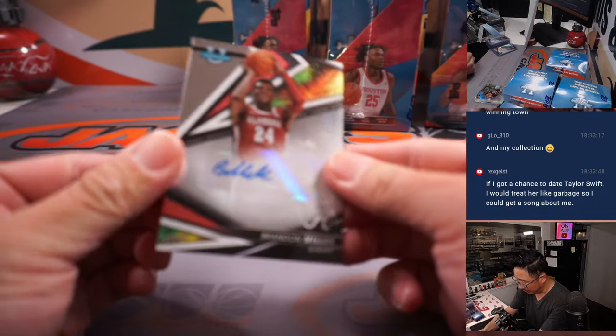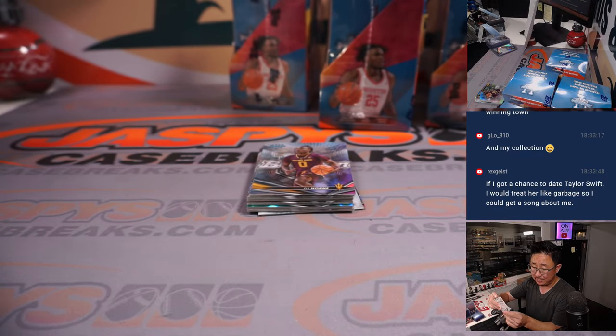And here's another Brandon Miller. We saw one in the first case. Here's another one in the second case. Rob with the letter B.